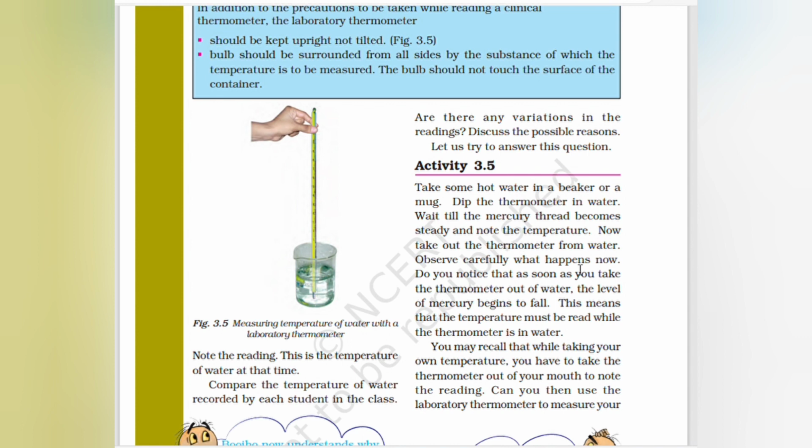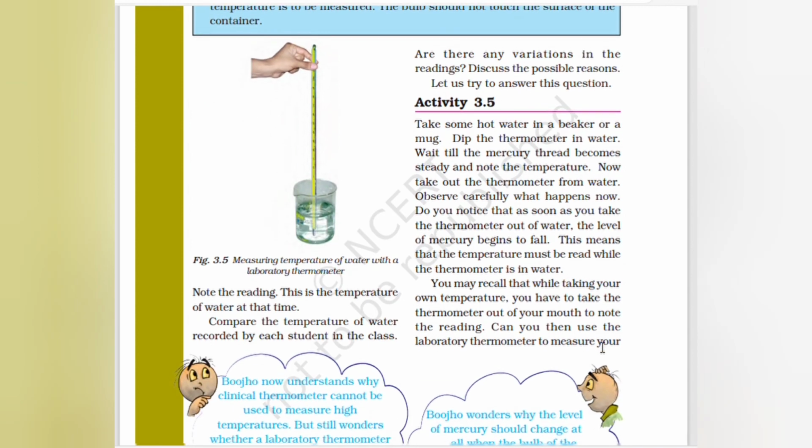Observe carefully what happens now. Do you notice that as soon as you take the thermometer out of water, the level of mercury begins to fall? This means that the temperature must be read while the thermometer is in the water. വെള്ളത്തിലിരിക്കുമ്പോൾ വേണം ആ തെർമോമീറ്ററുടെ റീഡിങ് മെഷർ ചെയ്യാൻ.